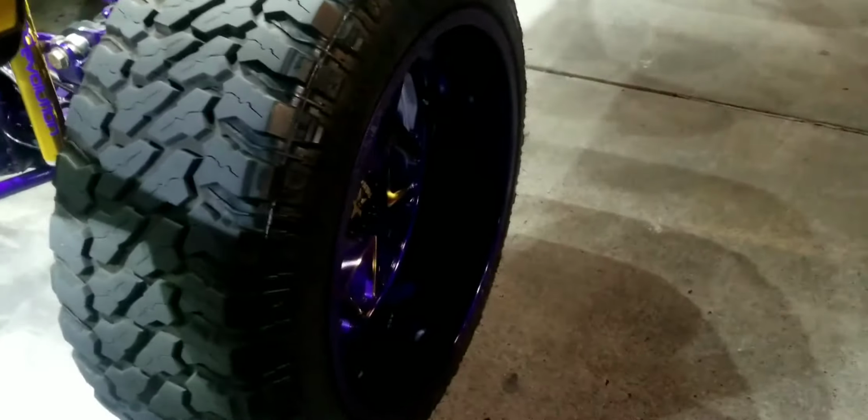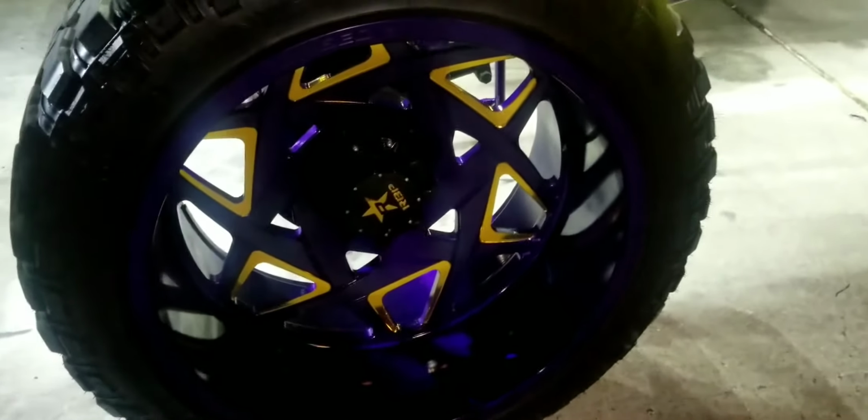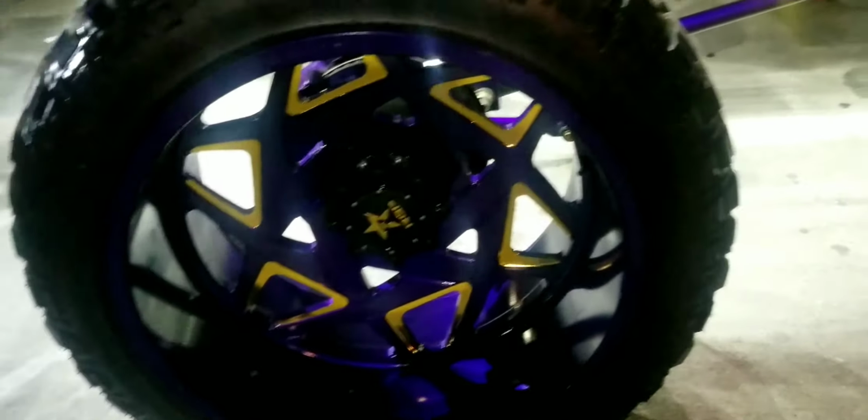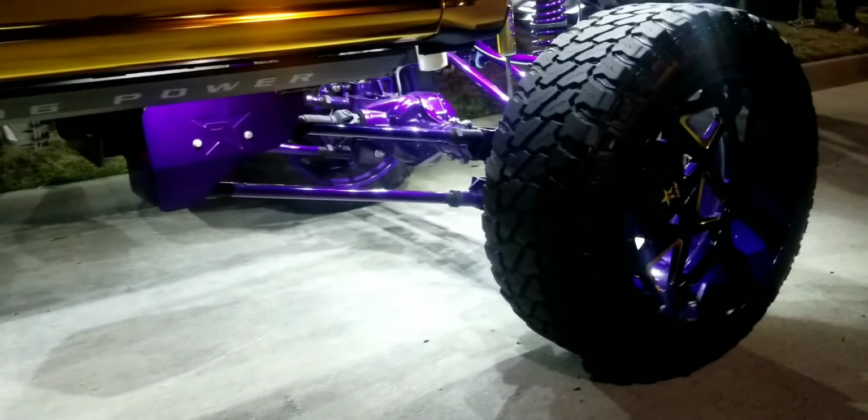None. I can't even get the wheels all the way in the shot. They that big. 30s. Man. Yeah, this thing is super tough. F-250.